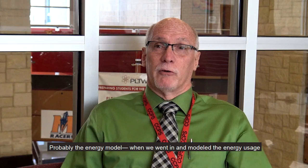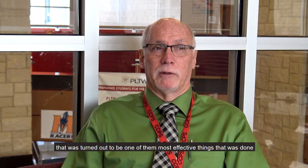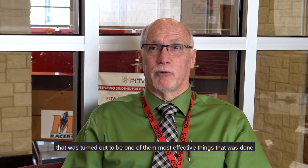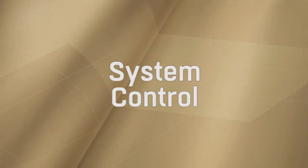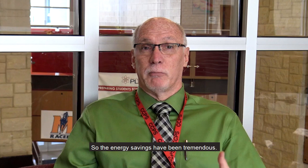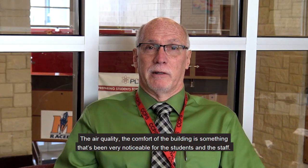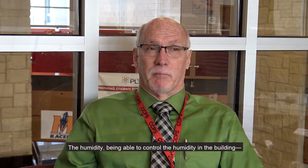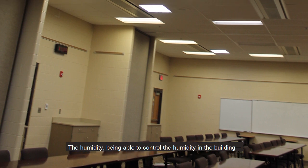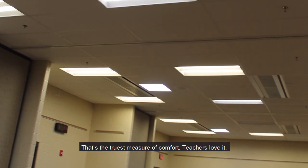Probably the energy model, when we went in and modeled the energy usage, has turned out to be one of the most effective things that was done, because we're finding it was right on the money. So the energy savings have been tremendous. The air quality and the comfort of the building is something that's been very noticeable for the students and the staff. Being able to control the humidity in the building, that's the truest measure of comfort.